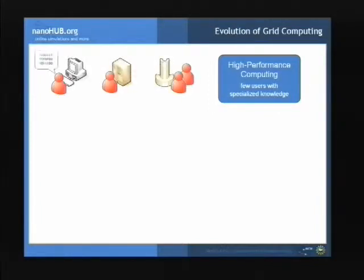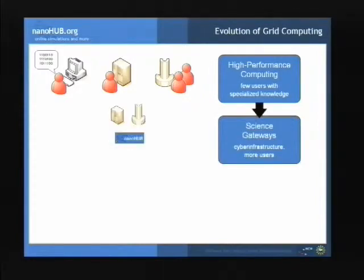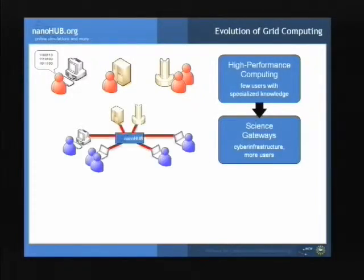So the idea then for the NanoHub, and the reason that the NanoHub is very successful, is that it gives scientists a new way of thinking of using and sharing computational resources, software packages, simulations, and results, including data. And so this is what we're calling the science gateways.